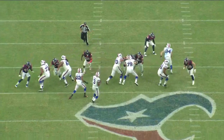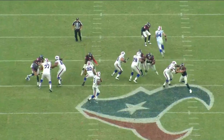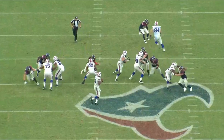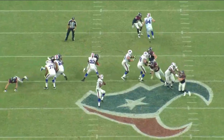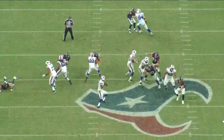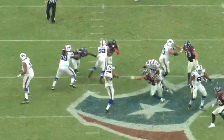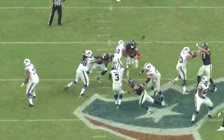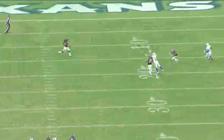Watt plants that inside foot and then works back into the B gap and edges the guard just as the guard is picking up the nose tackle, and so the center is left blocking nobody while the guard has to improvise himself into trying to pick up a 2-on-1 out of nowhere. Of course, with Watt's natural burst and bend, that guard cannot recover in time and never has any prayer of recovering in time, so Watt gets loose, and then EJ Manuel alters his footwork a bit because he sees Watt coming loose, and so the resulting errant throw while under pressure ends up getting picked.